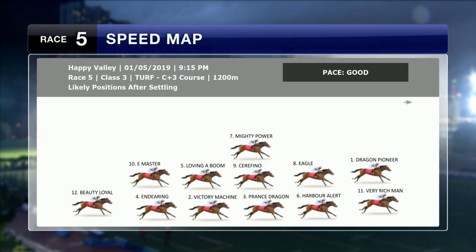C+3, so the 1,200 metre start, it's a very short run to that first bend when the rail's in this position. So the horses that are drawn wide, it does make it a little bit extra tougher for them. Dragon Pioneer's in that category. Very rich man. He has drawn barrier number 8, so they'll endeavour to come across together, but Harbour Alert and Eagle might punch through. Prance Dragon, you think, would want to be in a forward position should he step well.